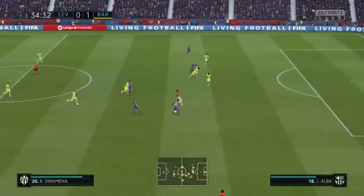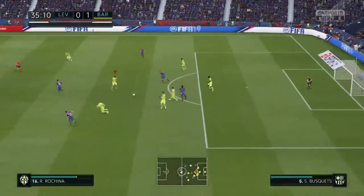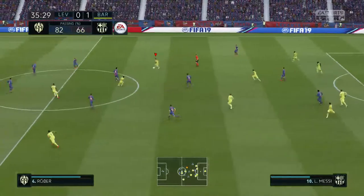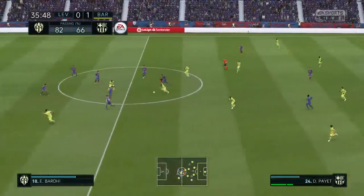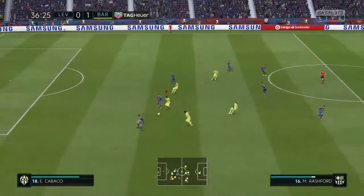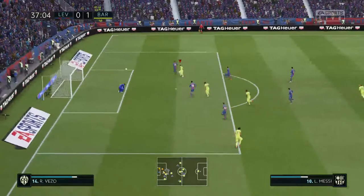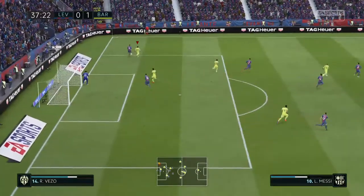Not quite the swagger yet from Barcelona, is it, Alan? I think in the second half there's more to come. I think we'll see the real Barca. Lionel Messi. Excellent interception. It's a quick break. He's going to try his luck. It's come off the goalkeeper, still in play.